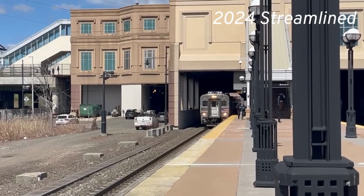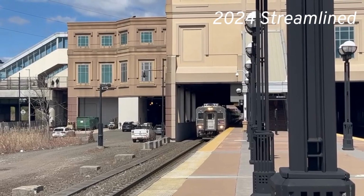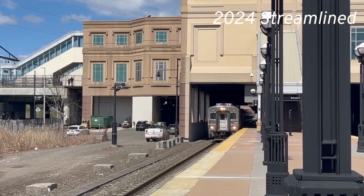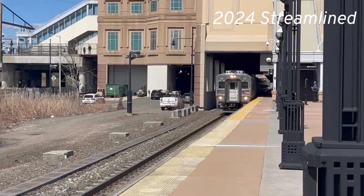NJ Transit has seen a lot of excursions. You may have even heard of a few, especially in recent years. But NJ Transit has a good amount of excursions through its history. Today we're going to look at as many as we can.